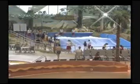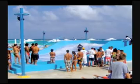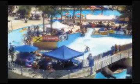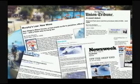Take me out! It allows your facility to connect to the next generation, where excitement is mandatory and thrills are expected. The FlowRider stands apart from all other attractions. It gives you the wow factor that generates media and public awareness.